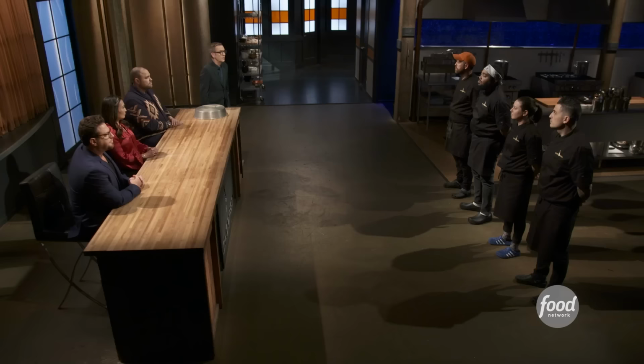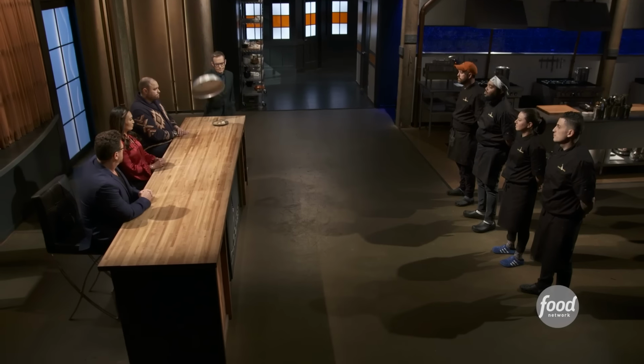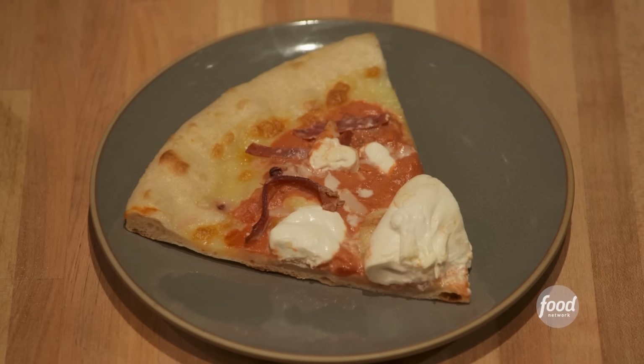So, whose dish is on the chopping block? Chef Miriam, you've been chopped. Judges? Miriam, we love the way you cooked your pie. It is representative of New York-style pizza, but unfortunately, that burrata just kind of took away from some of the other beautiful stuff that you had on your pizza. Chef Rob, Chef Michael, Chef John, I wonder what these entree baskets have in store for you.